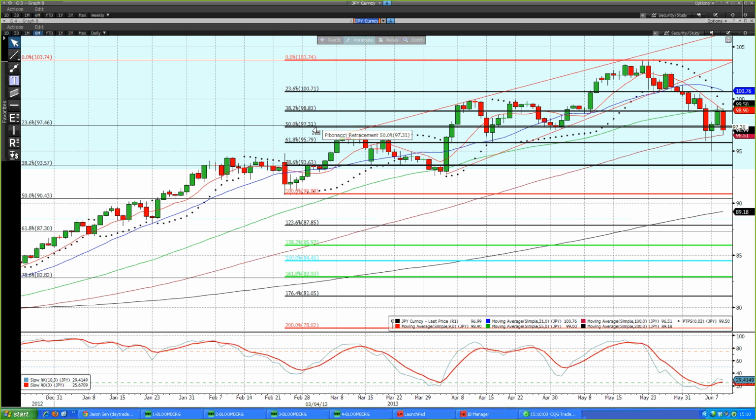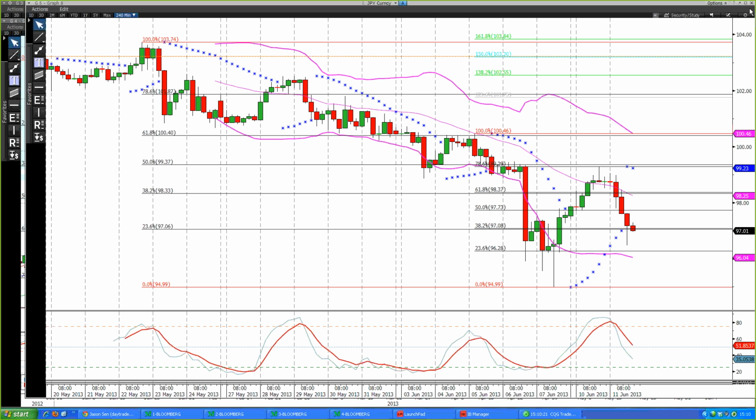You can see I've got some Fibonacci levels here at 97.30, 97.45 area, and we're just below that now. So it's just keeping this market under pressure. Watch 96.51, that's the 100-day moving average, and if we start breaking below there, that's probably going to increase the selling pressure. But we can get a good picture of dollar yen by looking at the 4-hour chart.